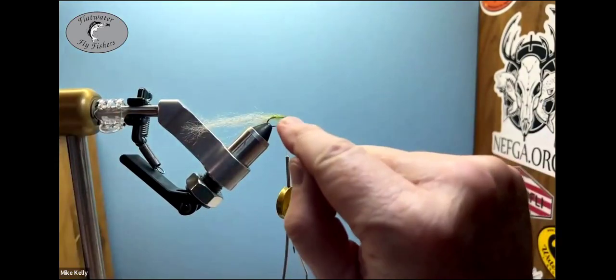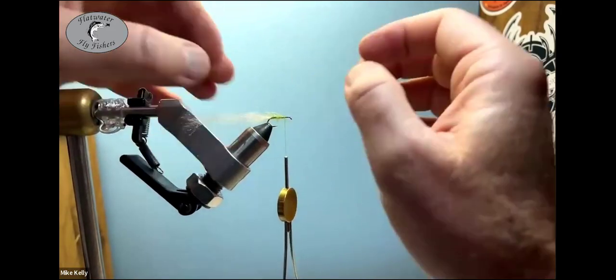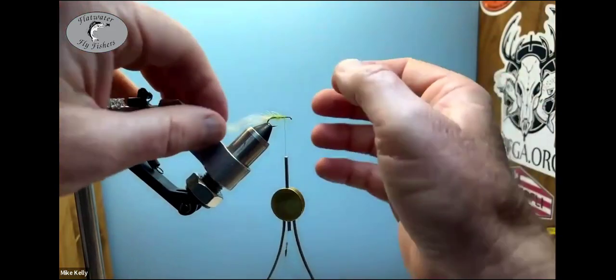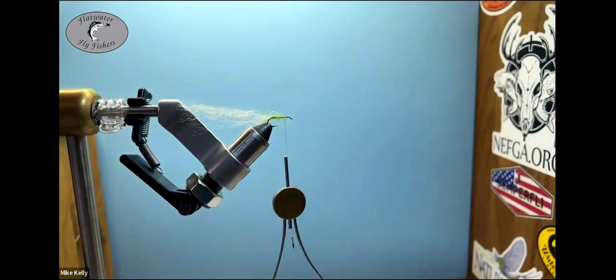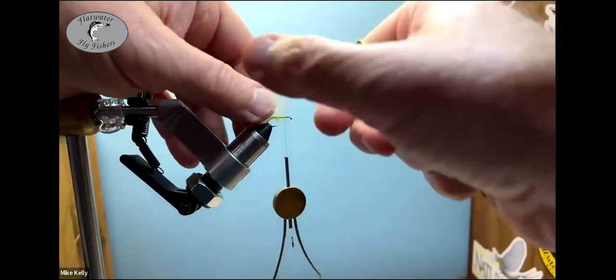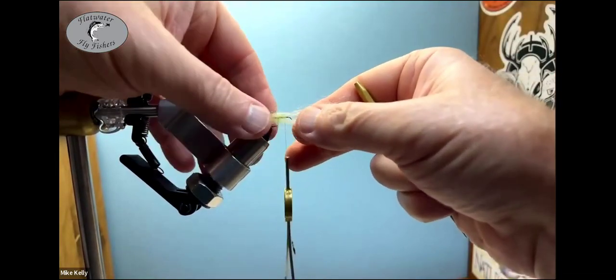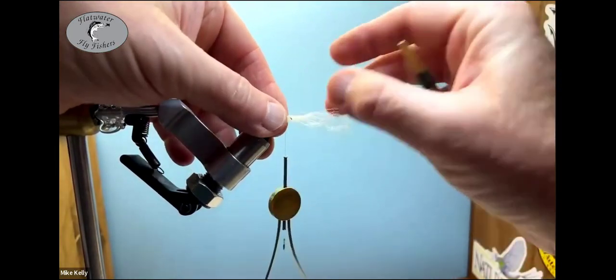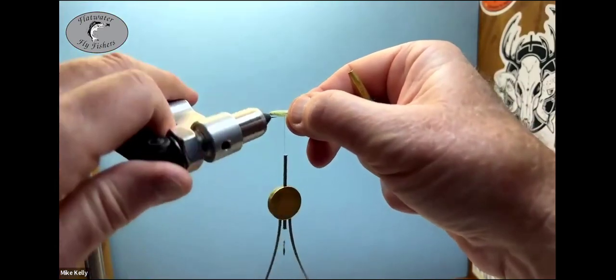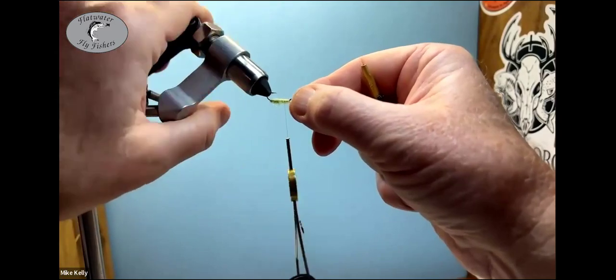But I want to keep that hook shank bare right up there. So now I've got the underbody. So now I want to start taking this antron for the bubble. And I want to spread it around, pull it forward, and I want to make sure underneath and on all the sides I have pretty good coverage.